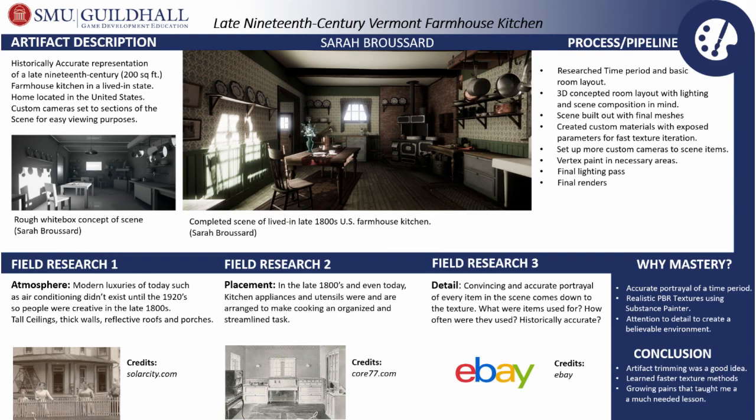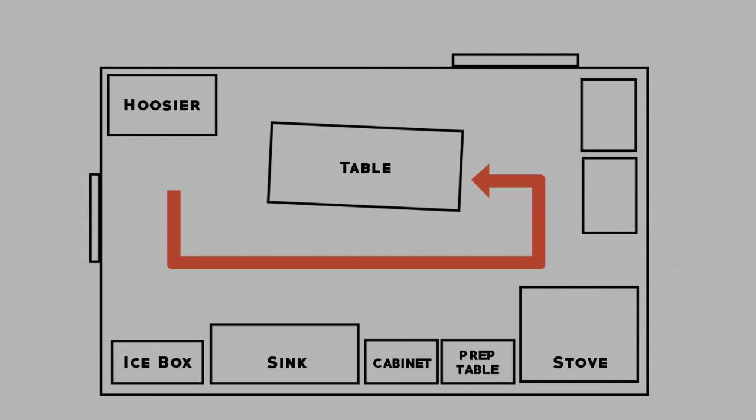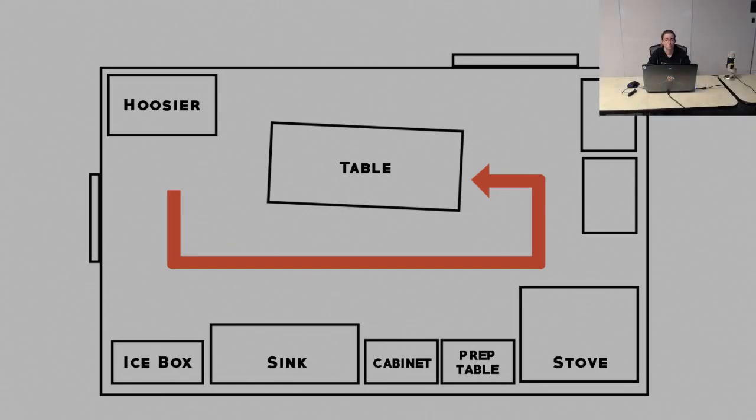For that, I want to talk about the flow here. So there's a cabinet in the corner called a Hoosier cabinet, and that's where people would keep their flour and things like that that didn't need to be in contact with moisture and needed to be in a cool, dry place. And then we move over to the ice box, and from there you have your food in the ice box, and then you wash it, you bring it to the sink.